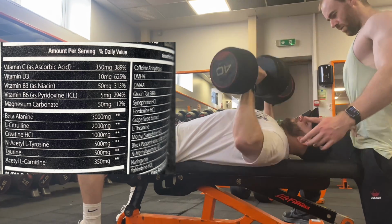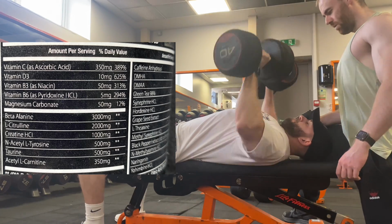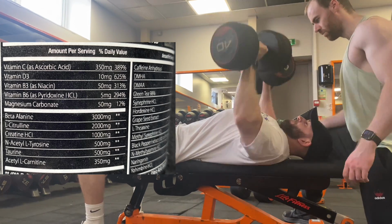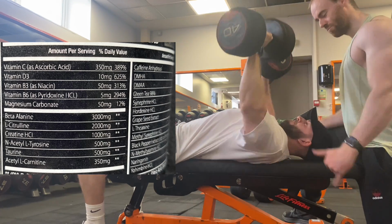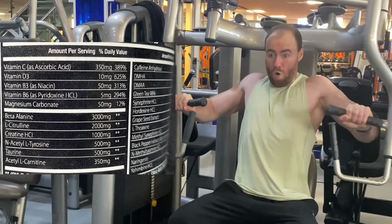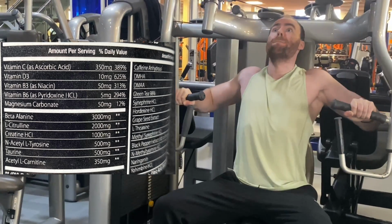Nice. We move on to L-citrulline at 2 grams, which is a low dose, no denying that, guys. Nitric oxide performance, effectively giving you some pumps, blood flow, vasodilation, and nutrient delivery. So, like I said, 2 grams is low. We'd like to have seen at least another gram to get us towards clinical. We think they're just chucking it in there just to help things move around a little bit.